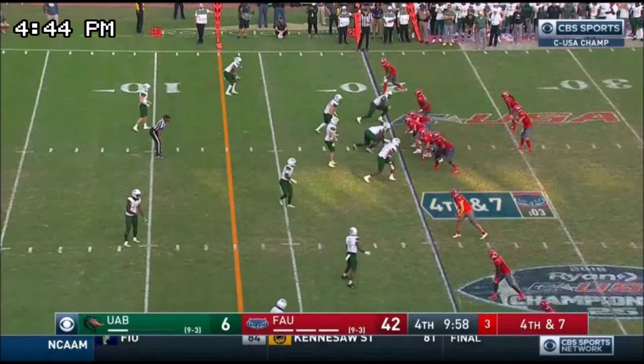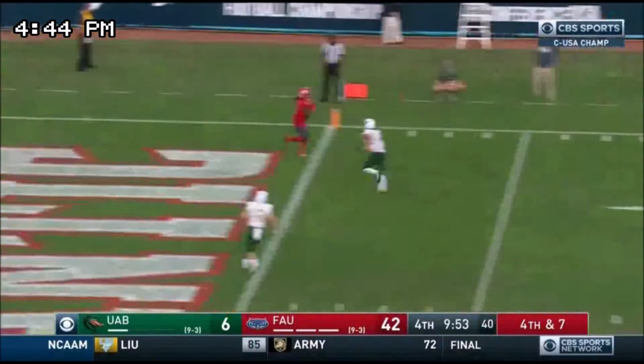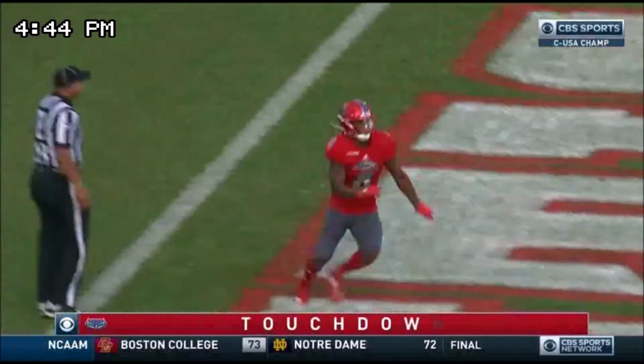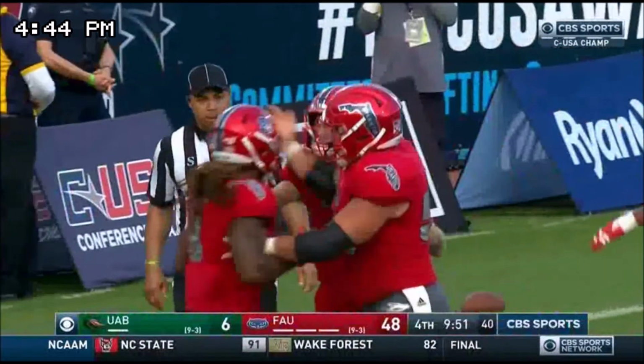And so here's Robinson stepping up. End zone. Touchdown on 4th down. Chauncey Mason holds it in. And Florida Atlantic does their talking during the play.